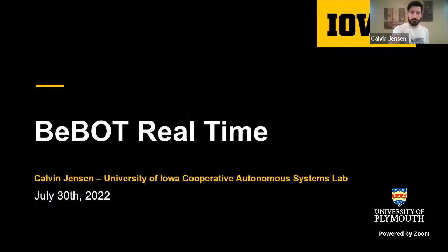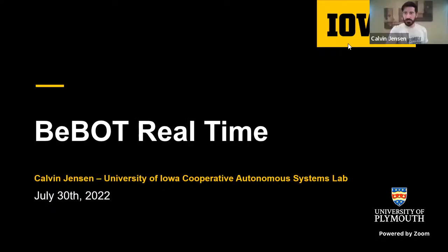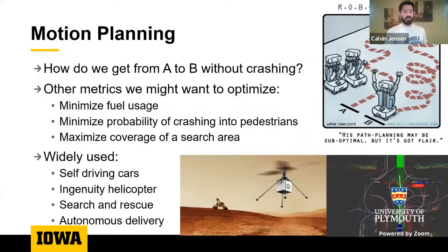All right. Well, thank you very much. I will go ahead and share my screen and we'll get started. All right, we can see your screen. Excellent. Here we go. My name is Kelvin, and I am with the University of Iowa Cooperative Autonomous Systems Lab, or CAS Lab. And today we're going to talk about B-bot real-time. Now, B-bot real-time is a motion planning algorithm.